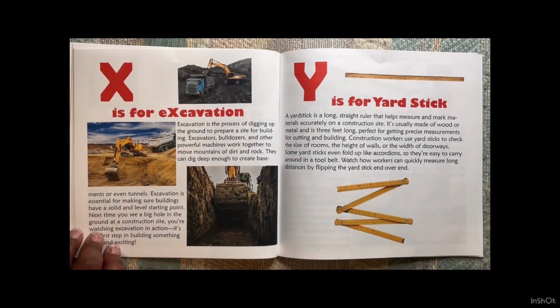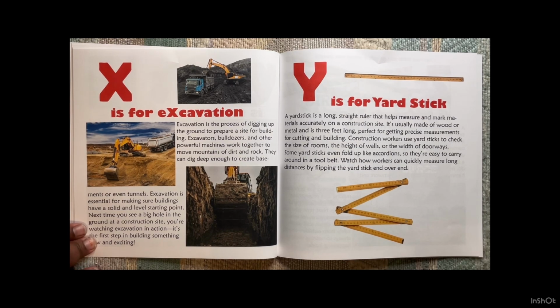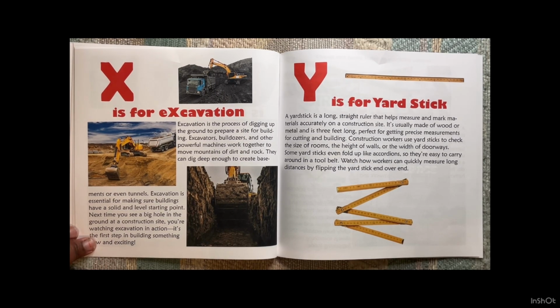X is for excavation. Excavation is the process of digging up the ground to prepare a site for building. Excavators, bulldozers, and other powerful machines work together to move mountains of dirt and rock. They can dig deep enough to create basements or even tunnels.